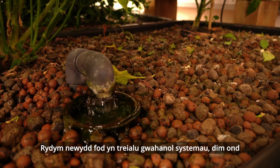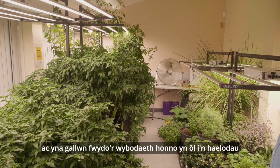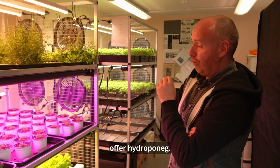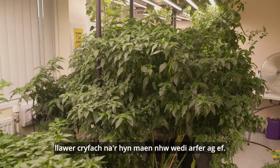So we've just been trialling different systems just to see what works out better, what's more effective, and then we can feed that information back to our cluster members who are interested in investing into hydroponic equipment. The quality seems to be better. The feedback that we're getting is the flavours are a lot stronger than what they're used to.